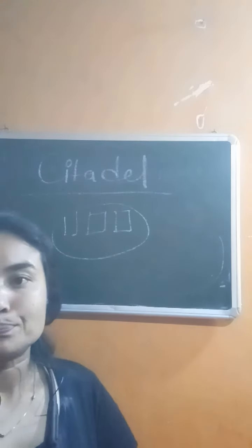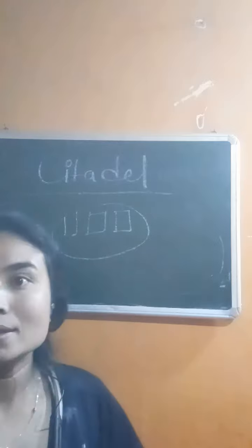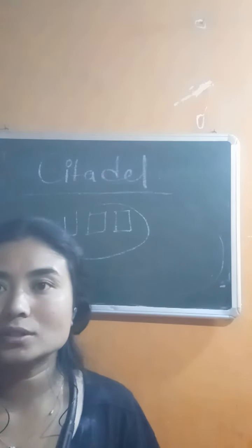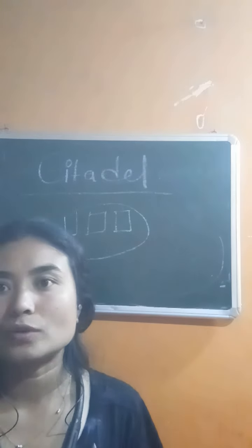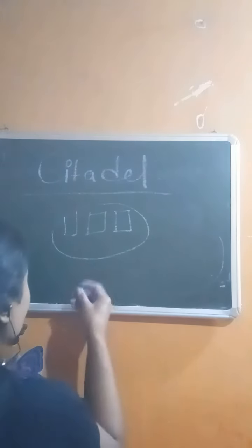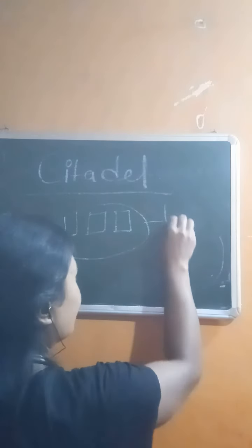Okay, and it is on the citadel that we find evidence of structures that were probably used for special public purposes. Okay, these public buildings include, number one, the warehouse or great granary.